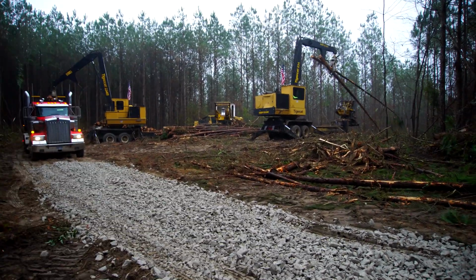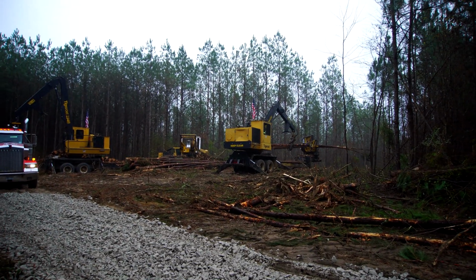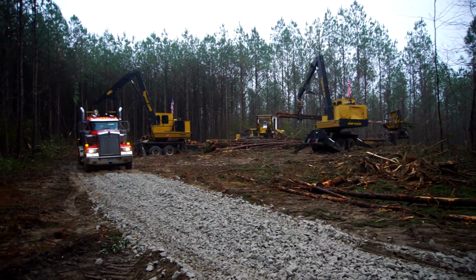So, just like that, y'all saw where we was at yesterday evening. Got Mickey's loader in here. Y'all didn't get to see how I left this loader sitting over there. We loaded the last little bit of the wood. The delimber or chambers is still sitting over there. Like I said, we wasn't going to use the chambers here anyway.